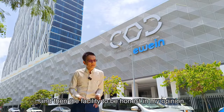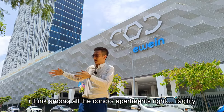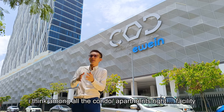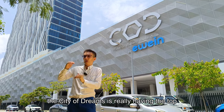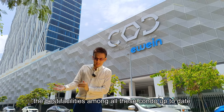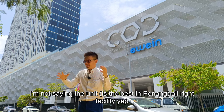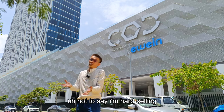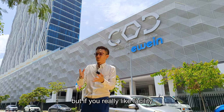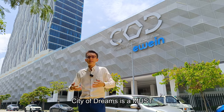And then the facilities, to be honest, in my opinion, among all the condo apartments, City of Dreams really has the top, the best facilities up to date. I'm just saying facilities, I'm not saying the unit. Not to say I'm hard selling, but if you really like facilities, facilities are important, City of Dreams is a must.